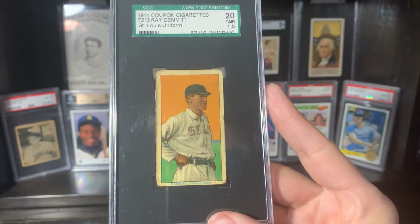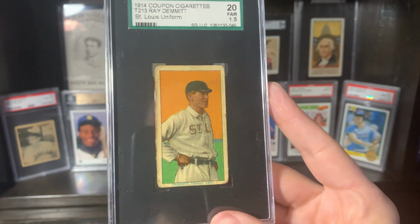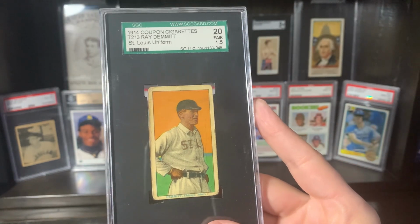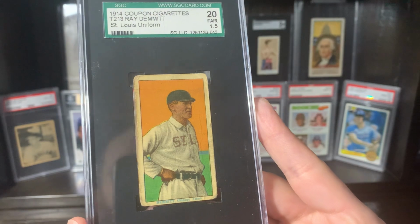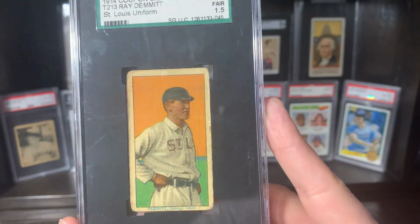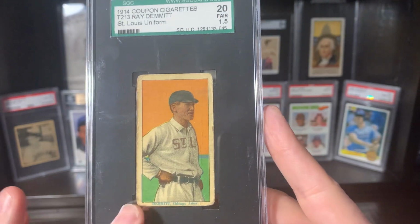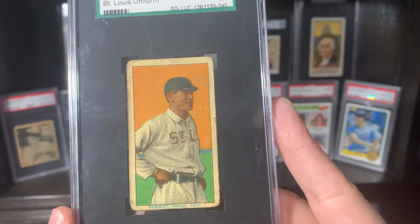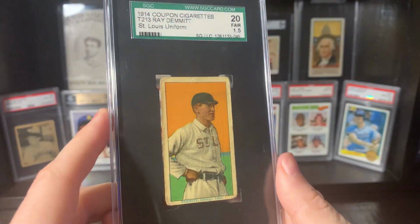The coupons are just a rabbit hole on their own, but basically I was talking with Max about this, and they probably had these plates laying around and were like, you know what, let's go get one more money grab. Go ahead and run that plate through there a few times. We'll just change the ink down at the bottom for the team name and just a few things. So very cool, Mino and Sweet Caporal coupon cigarettes. Very, very happy to have this card. It's very cool.